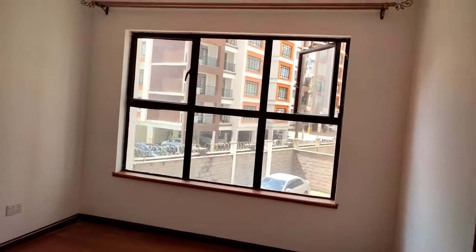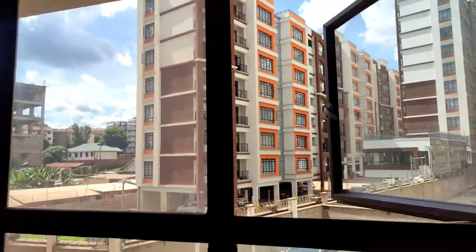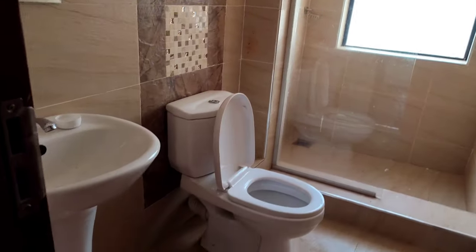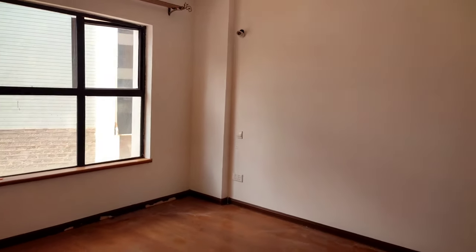Oh, don't worry even if you are seen. This is one bedroom. One of the bedrooms, that's what I mean. That is your view. Wow. Toilets and bathroom. The main bedroom is a master.